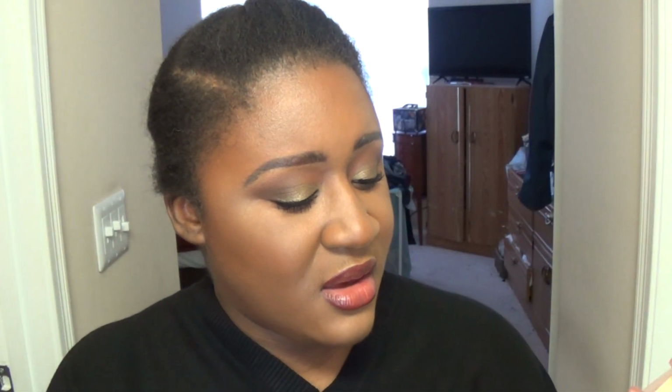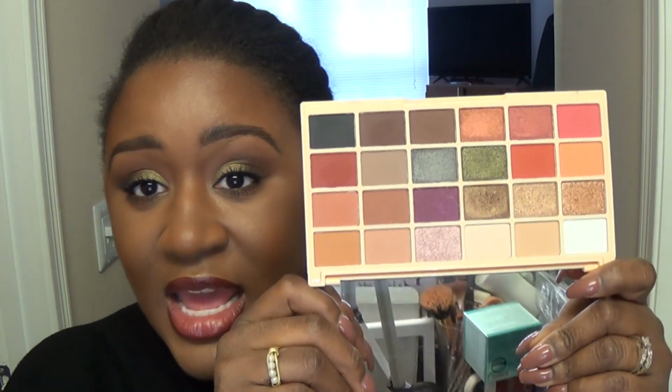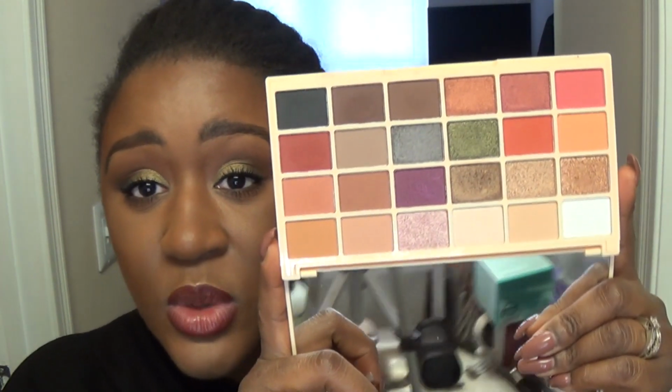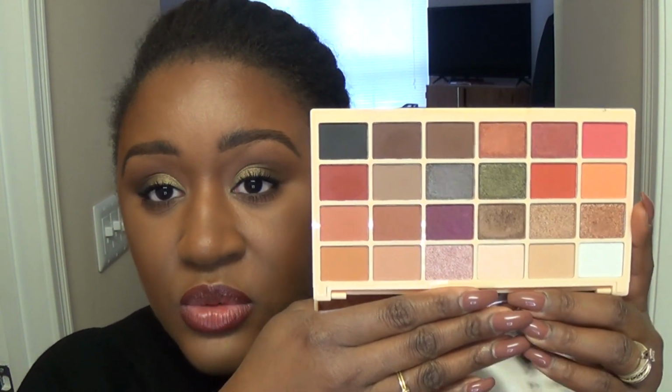This is the Revolution X Soph X. I don't know who this is, but Soph X, she did a palette. I think she's got a couple palettes with Makeup Revolution. This is the first one. And I think that this is really pretty. Look at that beautiful mirror. And then you've got all these shades. So the shades do not have names. Her second palette, I think the shades have names. But this one is the first one, and they don't have any names. But I like the tones in this palette.